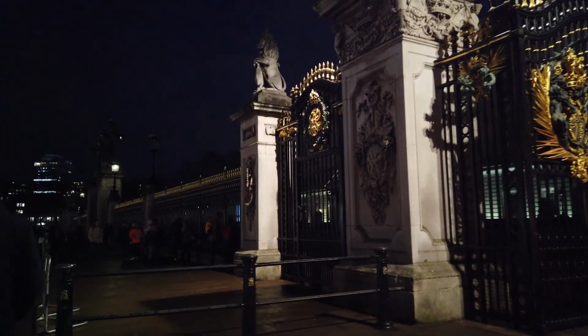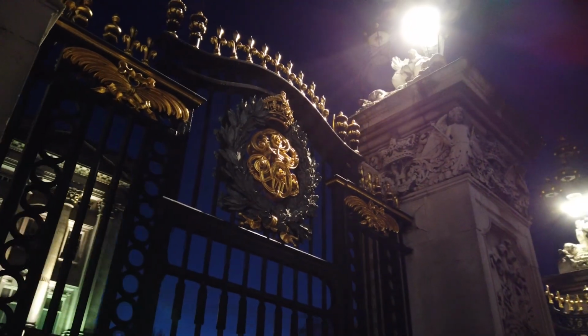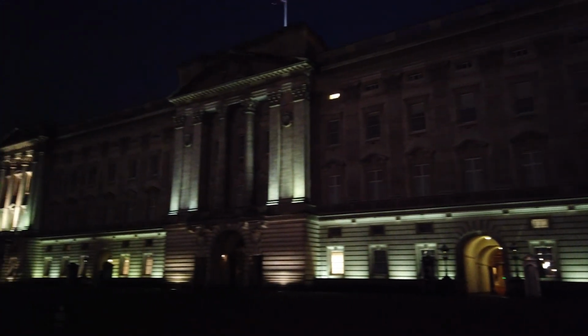I think we'd been walking adjacent to the mall, or the street leading up to Buckingham Palace, and then we basically just walked right up to the front of it without realizing. It was kind of dark by that point, but as we were approaching, I was like, I think this is Buckingham Palace, and it was.